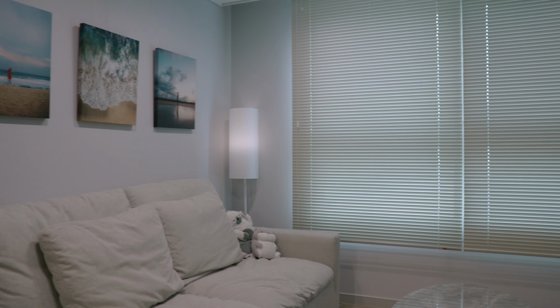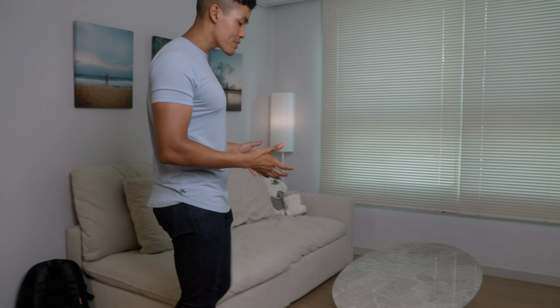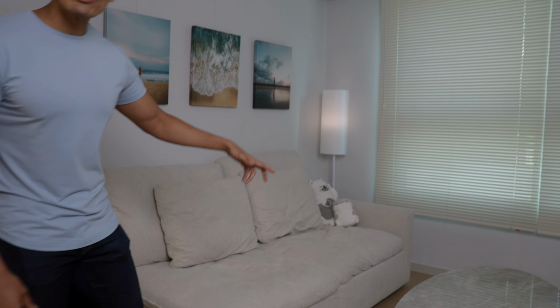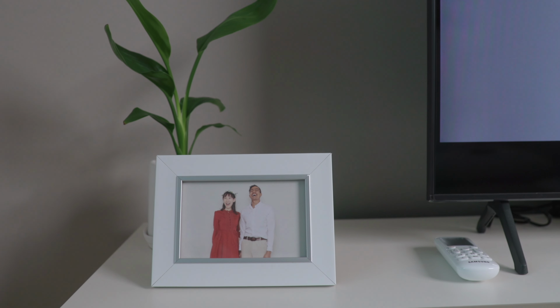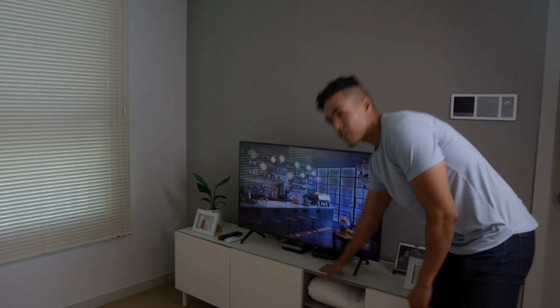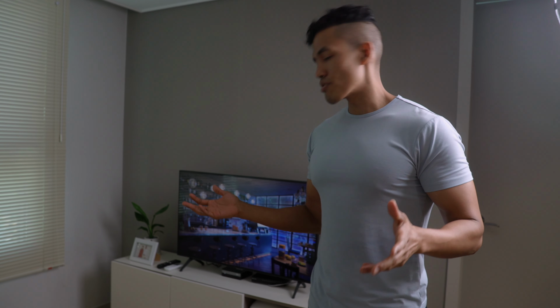Welcome to the living room. We also spend a lot of time here as well. And actually, you'll notice that most of the furnishings here were provided by the apartment. We didn't have to buy any of our big furniture. So we have the couch here, which is extremely comfortable, by the way. Look how big this thing is. It's super wide, so we chill here a lot. We have the TV right there. But the couch, the coffee table, and the TV entertainment center, all of this came with the apartment. So we didn't have to buy any of this, which is really cool.